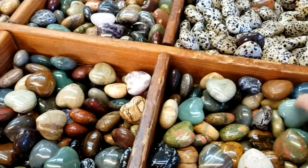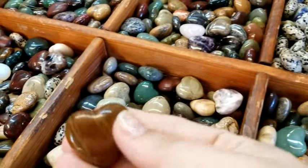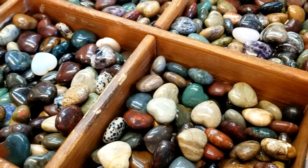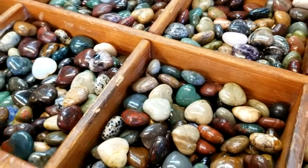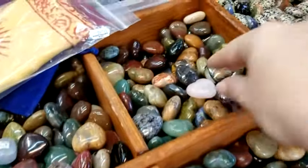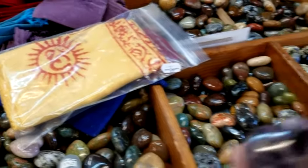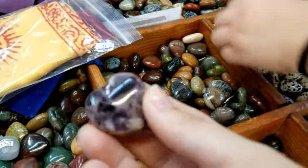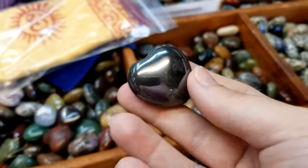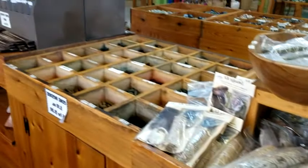Smoky quartz. Snowflake obsidian. Tiger's eye. Looking for a, come on now. There's a rose quartz. This is Dalmatian jasper. Yeah. I think that's amethyst right there is what I was looking for. Here's the hematite. I can't remember what this is called now. Smudge sticks and incense.